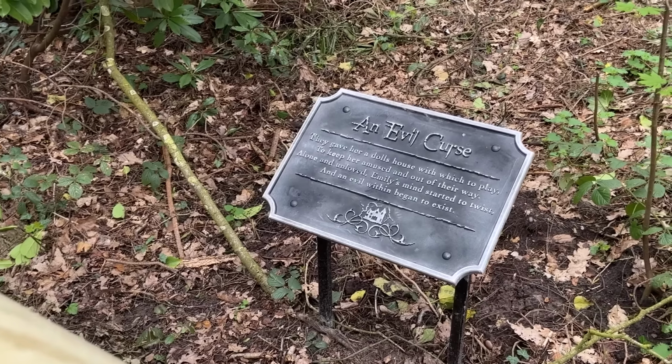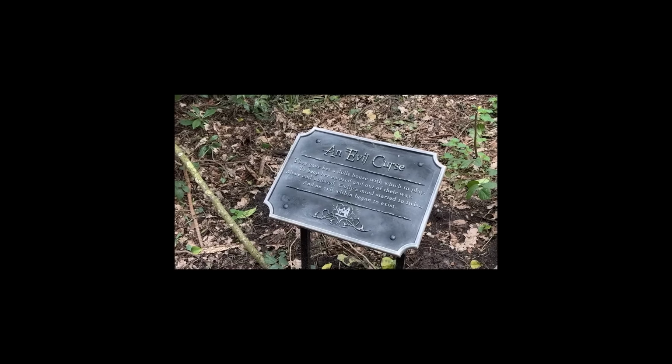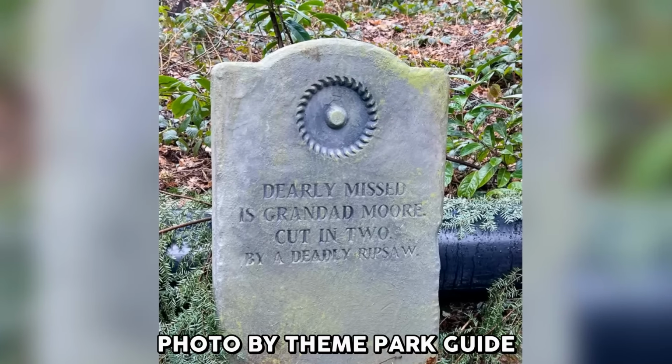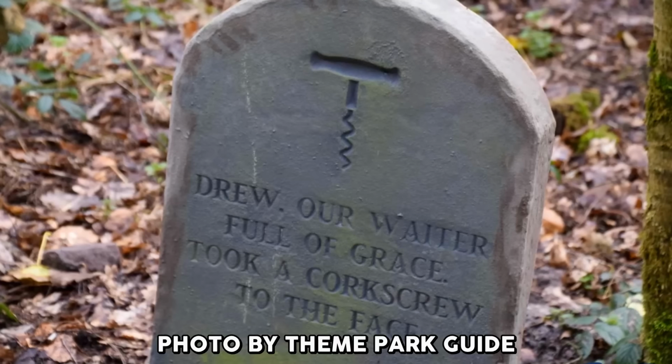And then the queue line alone, there's so many there as well. You've got loads of little gravestones with writing about Ripsaw, Black Hole, both old attractions, the same with the Corkscrew that's there too.